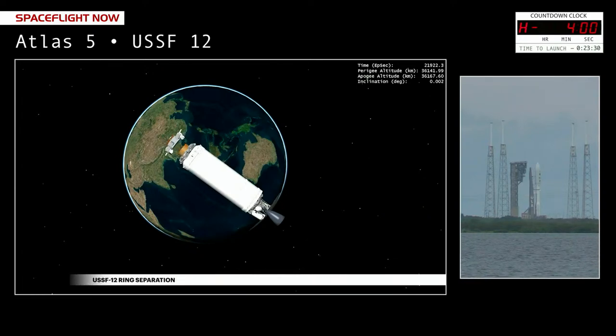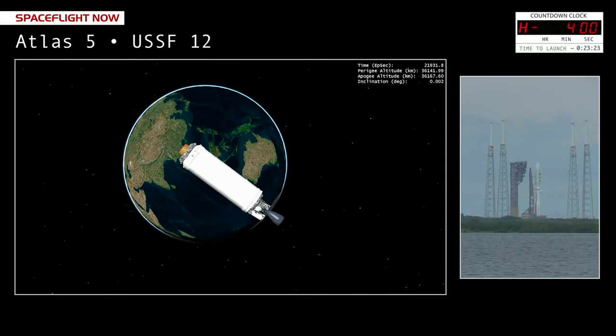So this is a long mission, a direct insertion to geosynchronous orbit. Both these spacecraft are heading up on technology demonstration missions for the U.S. Space Force.